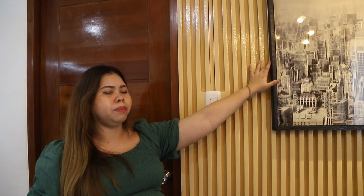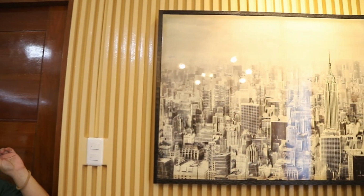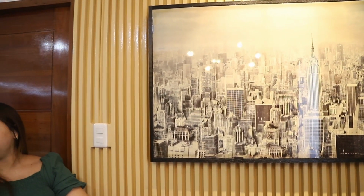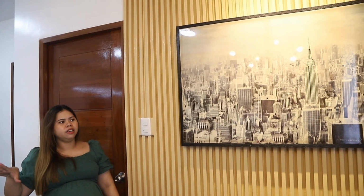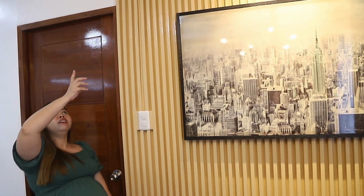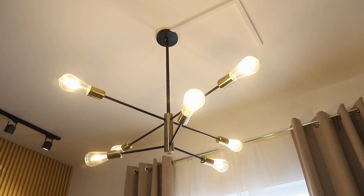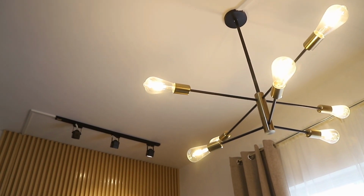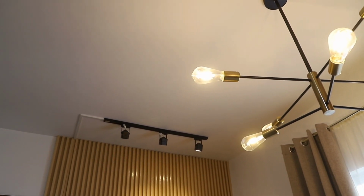By the way, we have this lattice works here as I mentioned earlier, and then I just accented it with this art piece, and then I framed it with black to match the rest of the blacks that we have here in the design. So we have lights, we have metal that are also dark, and then of course the appliances.